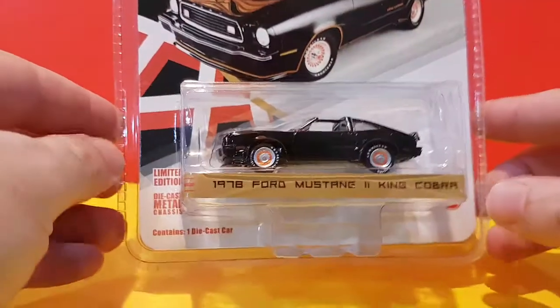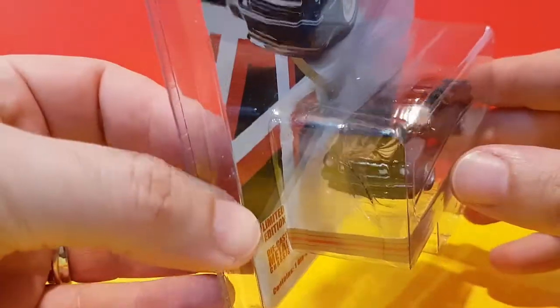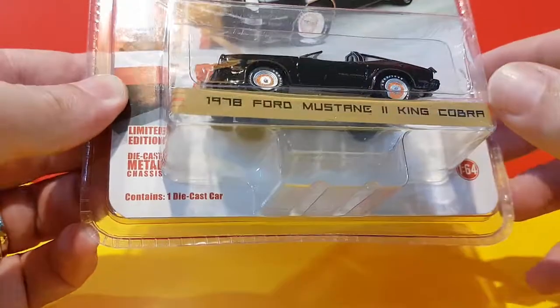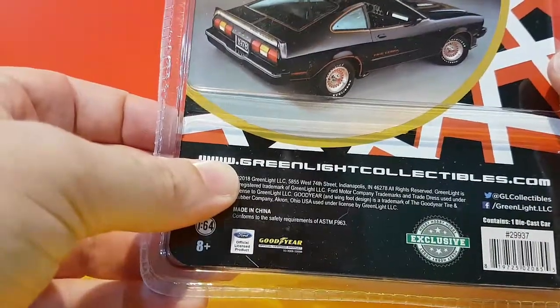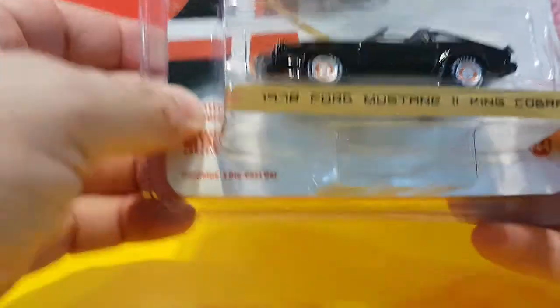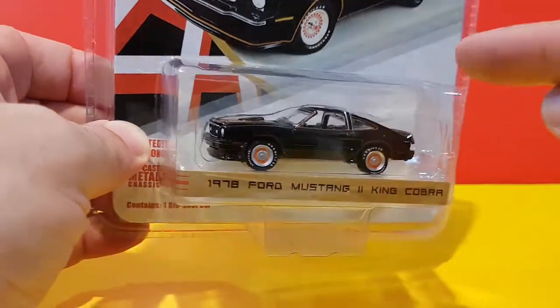Next, from another completely random collection. Oh no, let's stay with the exclusives, with the 1978 Ford Mustang 2 King Cobra, with the open top, and yeah, nice deco on the front, and the wood, nice wheels. I don't know what's the story of this one, but you got an audience with the king apparently. Very cool. This will not be the last King Cobra Mustang 2 that you see today.